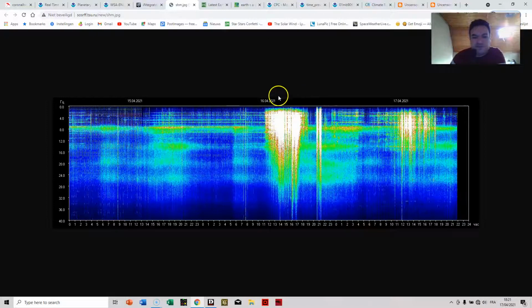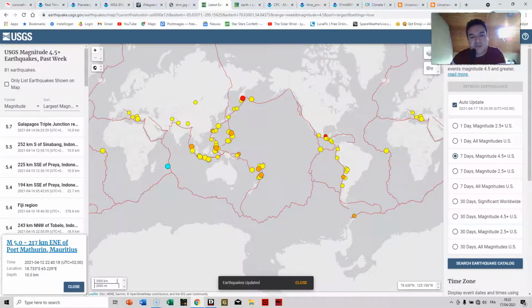As you can see on the 16th, this is clearly the moment of impact of that solar wind, and the increase in activity of the Schumann resonance is ongoing, as you can see. This might again become visible when the solar wind stream increases in speed tomorrow, but this remains to be seen.